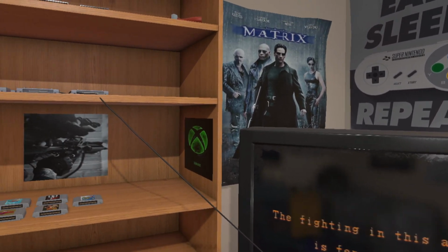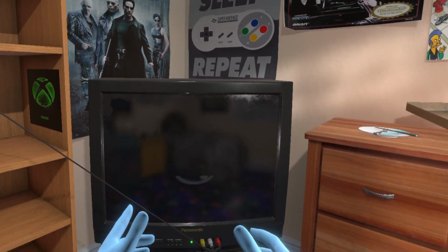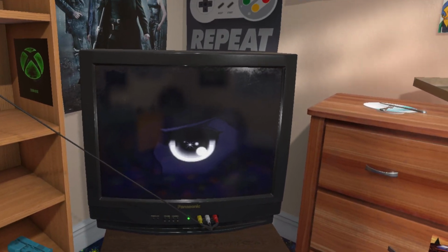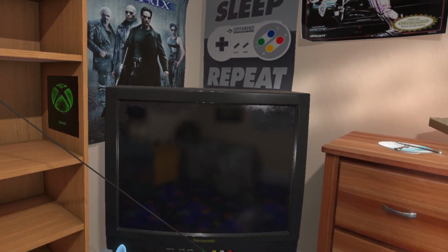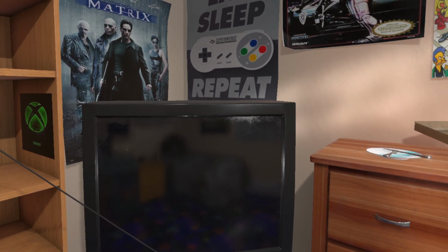Now, one thing I would like to see them implement somewhere along the line is when you start playing, the controller actually pops up in your hand. Even if it really isn't functional, I'd be super stoked just to see it in your hand. That would be really freaking cool.